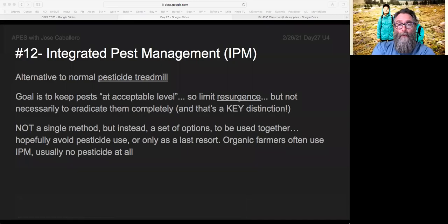Hopefully you watched a previous video about pesticides. Remember that whenever you use pesticides, they are 99% effective, but they always leave the 1% strongest. And if you have a field full of broccoli, the broccoli bugs are going to have a ton of babies because there's a bunch of broccoli for them to eat.